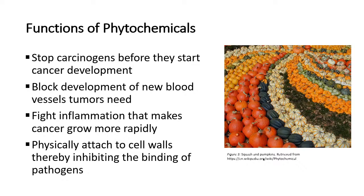Certain phytochemicals can also help fight inflammation that makes cancer grow more rapidly. They make the body have less inflammation inside of it, so it isn't an environment prone to developing cancer. And then other phytochemicals can physically attach themselves to cell walls, thereby inhibiting the binding of carcinogens, say, to human cell walls. One example of these is proanthocyanins, and berries will do this.